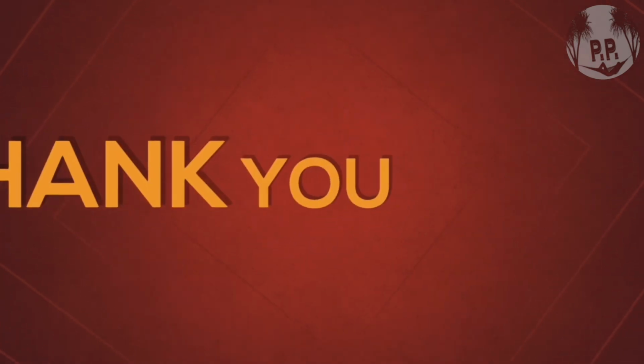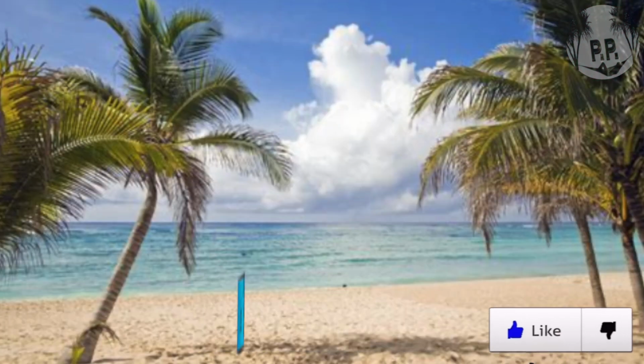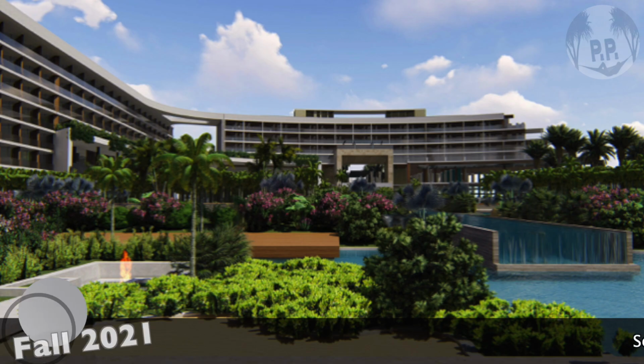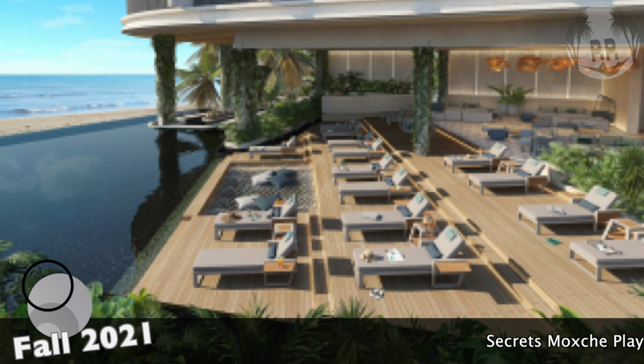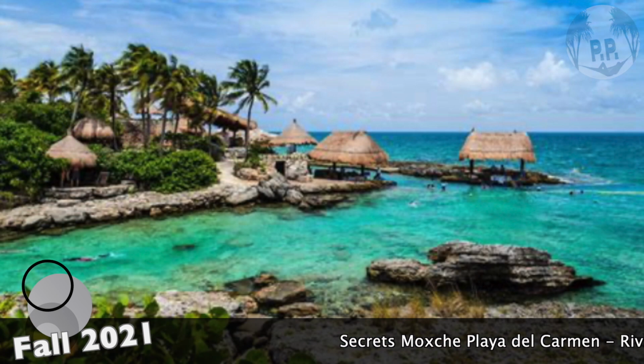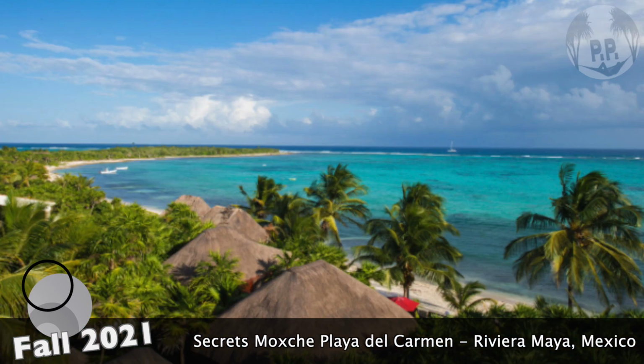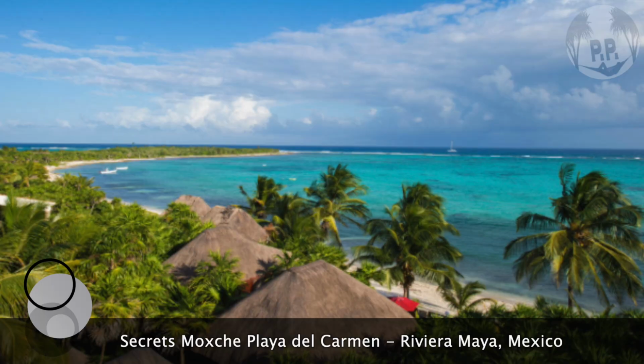And yes, I have a little bonus again for those of you who stuck with me all the way through. There's a new Secrets location opening up in the fall of 2021, Secrets Moche Playa del Carmen. So it'll be located right in the heart of Riviera Maya, Mexico, where you get the perfect balance of jungle and local ruins with the beauty of the Caribbean Sea.